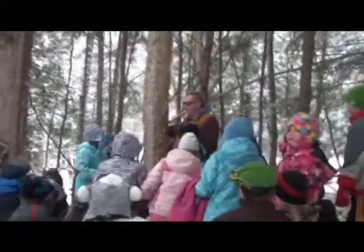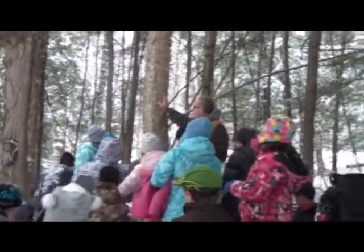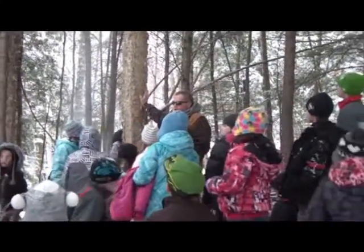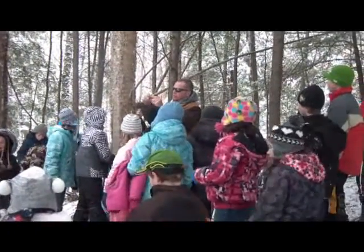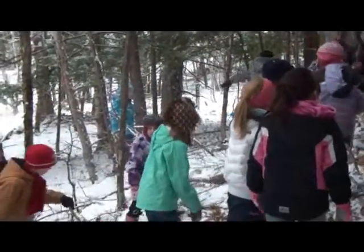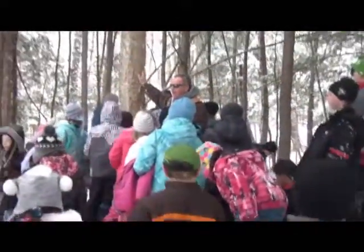There's actually many kinds of birch trees. This birch tree is a kind that's quite rare. It's called the silver birch. When the sun shines on it, it's very silvery. Similar to the white birch, and it has the same bark, but it's a different color. These trees are very rare. We have to protect them.